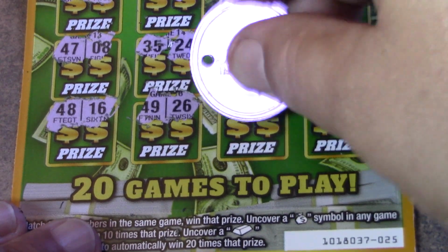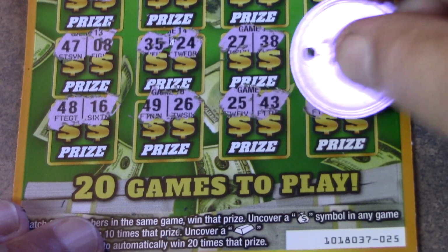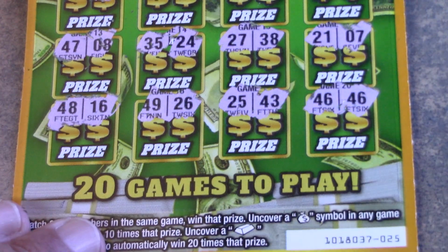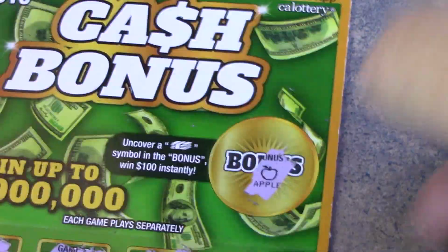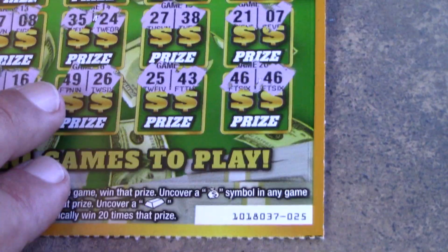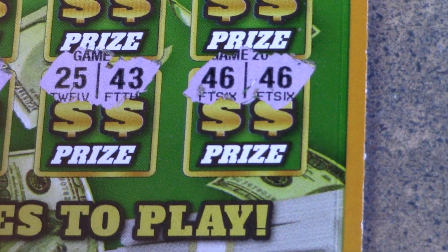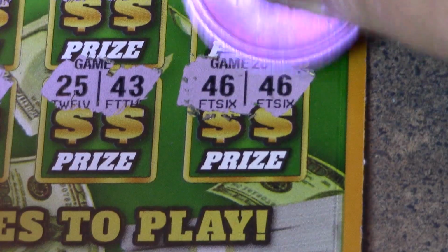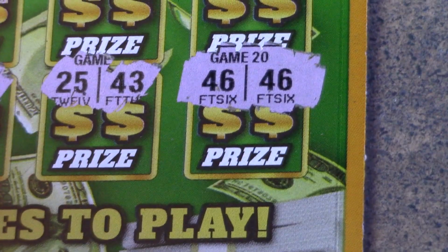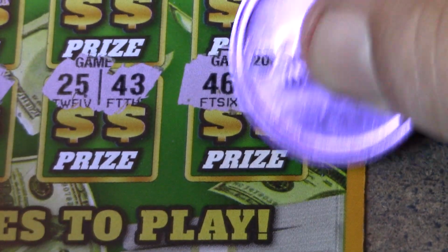Nothing, nothing, nothing, and clutch corner coming through. Wow, clutch corner coming through. Get Richard Dice scratching, that's his clutch corner. 46s coming through at the end. So let's see what game 20 can bring us. What do we have?